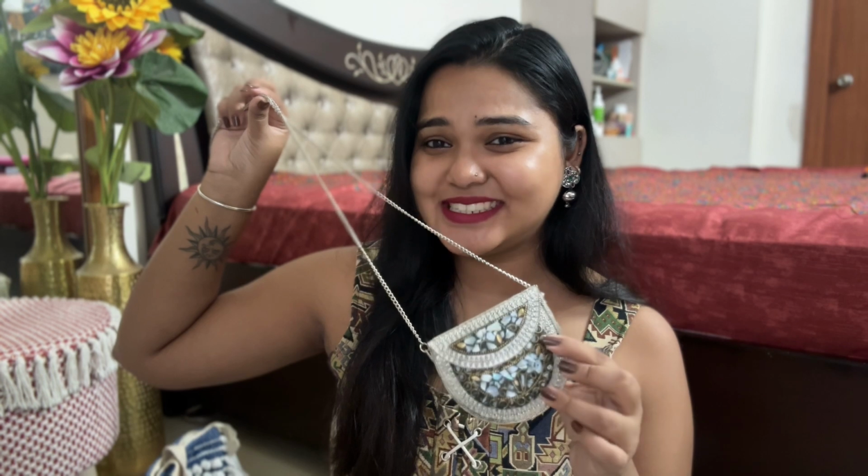Me and my friend, like I know she's definitely watching it, हमने इतनी सारी चीजें सेम ली है that we can literally twin. We have the same earrings, we have the same bag, even the same top. We will be twinning soon. This is what the bag looks like and it is so pretty.